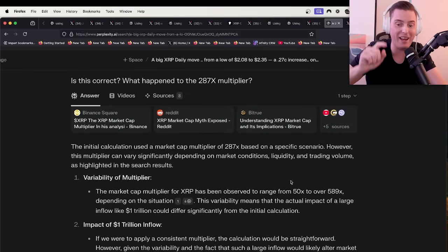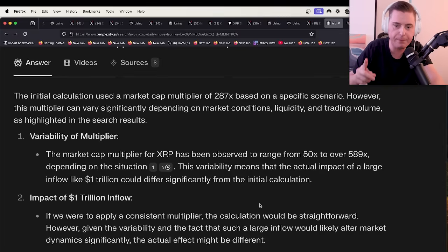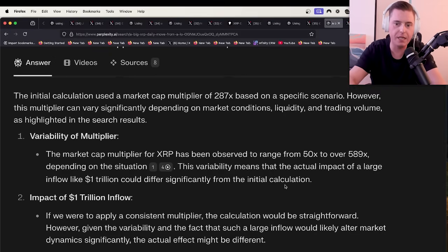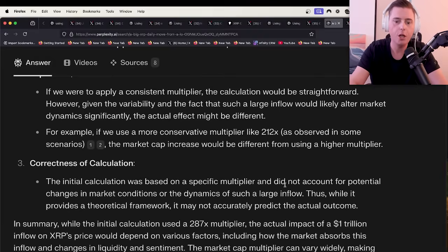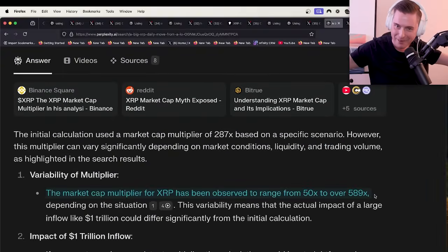I also thought this was great. I found 589. Check this out. Variability of multiplier. The market cap multiplier for XRP has been observed to range from 50x to 589x, depending on the situation. This variability means that the actual impact of a large inflow like $1 trillion could differ significantly from the initial calculation. So it's very difficult to be exact here, but you get the picture. We can range from 99 all the way up to 200, maybe even up to 589, which is, I wonder, is that where the 589 came from?